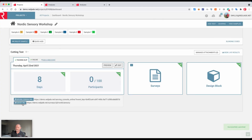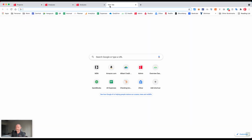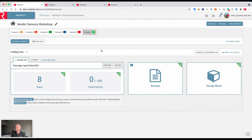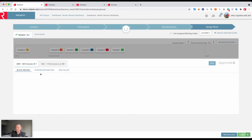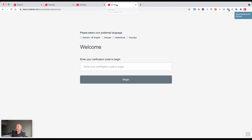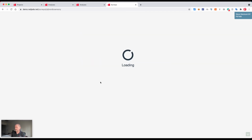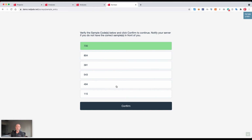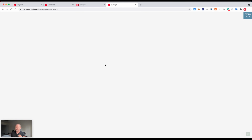I click launch. And here the really cool thing with this packing slip that enables a home use test to work so well is I can click, I choose what language I want to take my survey in. I can grab one of my codes. Right, so for V4AR. And I click begin. I choose my consent agreement. I click I agree, and then I can choose my sample from the list. For a home use test, this works really well. You do not have to set it up this way. You can make it so they need to follow the design, but again, the flexibility makes RedJade key.